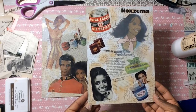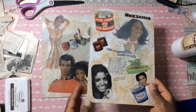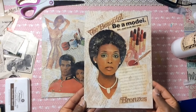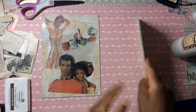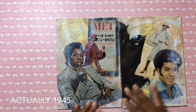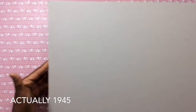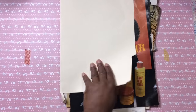Now this is so super cool because most of these images are from magazines. I used a magazine called Ebony. It's the premier magazine for African Americans. The first issue, I think, was published in the 50s. So I have taken images from magazines from the 50s to the early 80s.